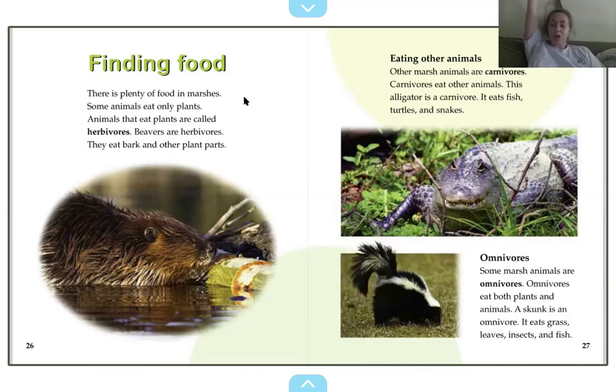Omnivores. Some marsh animals are omnivores. Omnivores eat both plants and animals. A skunk is an omnivore. It eats grass, leaves, insects, and fish. Whoa. Can you point to the skunk? There's the skunk. Remember, skunks are black and white. They have two white stripes going down their back and one black stripe. And they're stinky. You want to try to stay away from those. It's not good to be near a skunk.